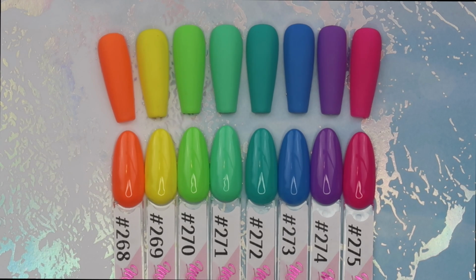And this is the Glow collection, a beautiful rainbow of very bright, some neon colors from orange to pink. Wow, this one is outstanding. I think Magic Gel outdid themselves with this collection. And I think these colors are going to be very popular with my clients in the summertime as well.